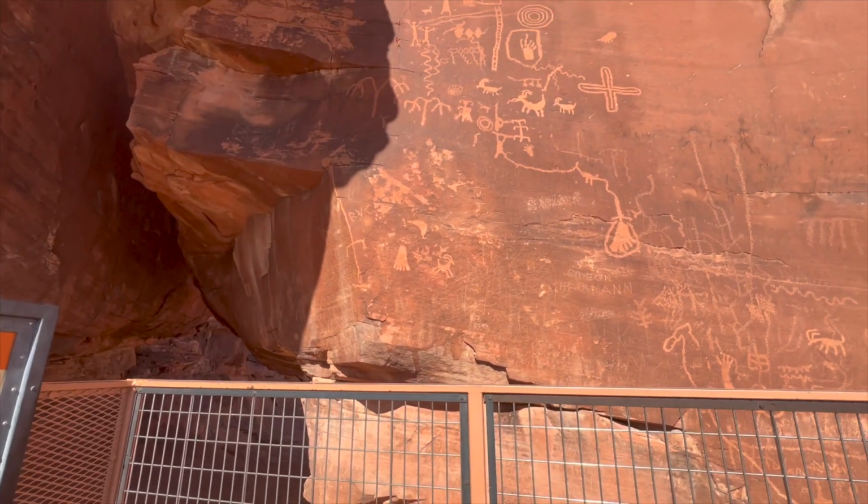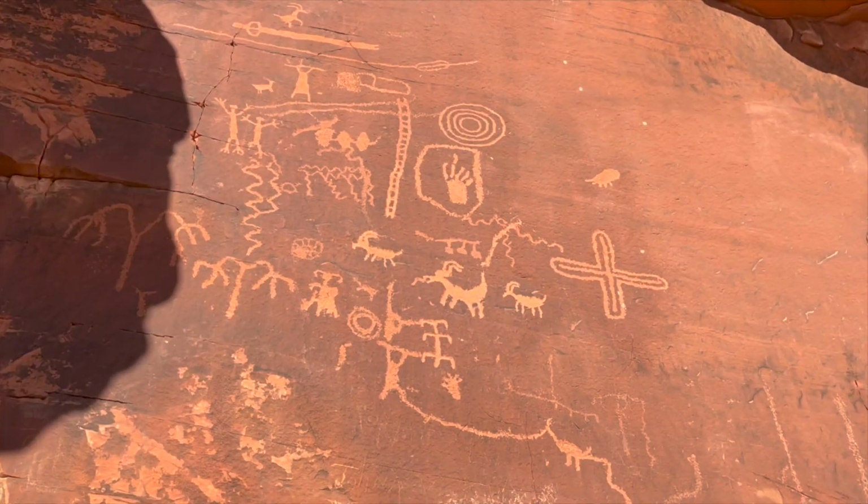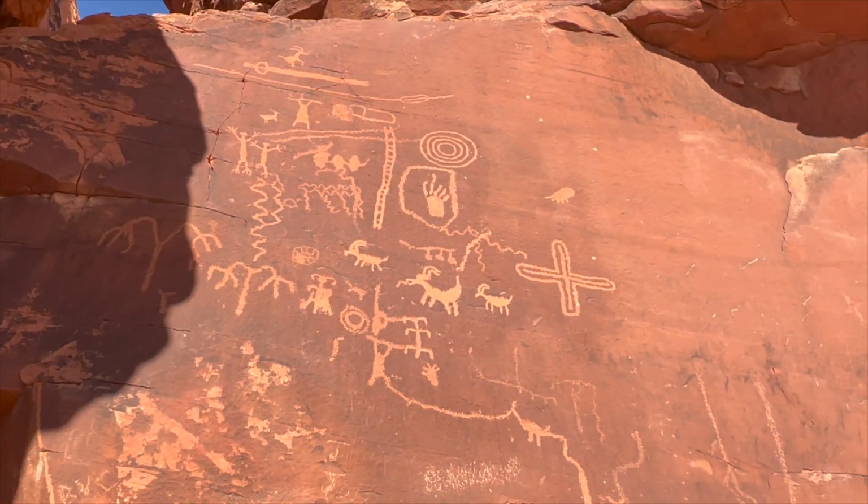First of all, because you don't really know what these things mean. Some of them look like animals. You kind of figure that one out, but then there are some that are just like, okay, I have no idea what they were doing with this one.